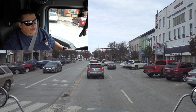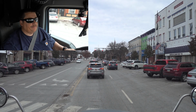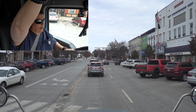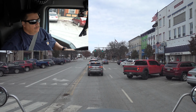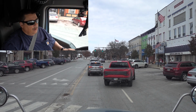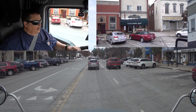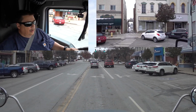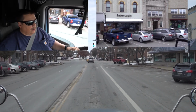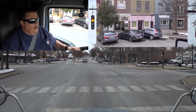Well, here we are, beautiful downtown Wadsworth, Ohio. Nice little town here. Nice Ford Raptor there, yeah. Didn't make that light.